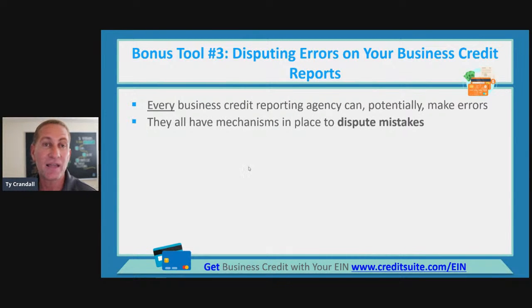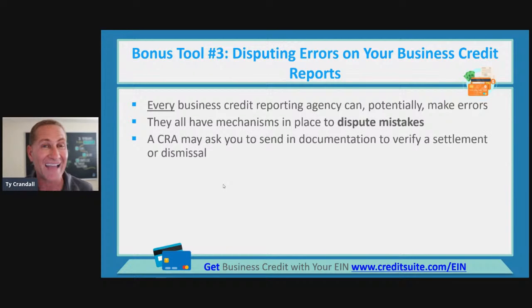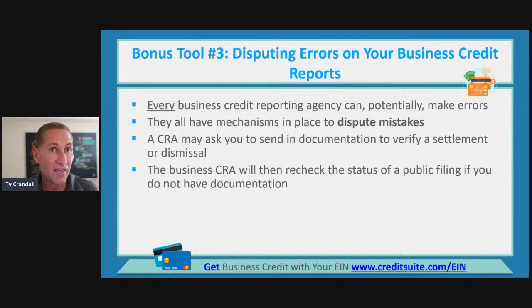Now, the third thing, as I mentioned, let's talk about disputing derogatory items. Each one of the reporting agencies can potentially make errors. They all have mechanisms in place to dispute those kinds of mistakes. So a CRA, a credit reporting agency, may ask you to send in documentation to verify it. They may not. It all comes down to disputing it directly with them. So this is very important.